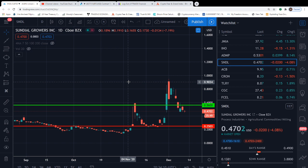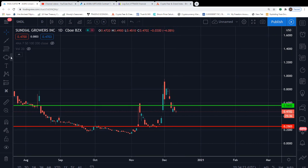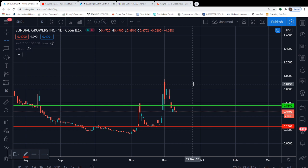All right, so today is December the 10th, 2020, and the current price of SNDL is 0.4702, down about 4% for the day. Markets are currently open, by the way. All right, guys, so very simple. Looks like the buyers' obligation to stay within the range just overhead has failed so far. That doesn't mean we can't get a revisit up to that level.